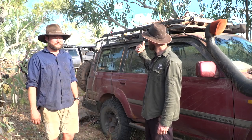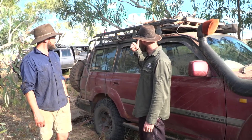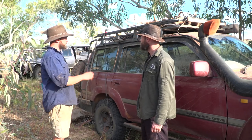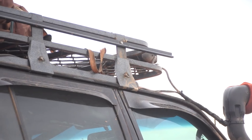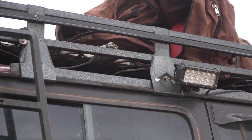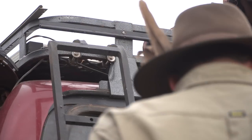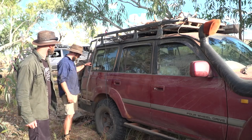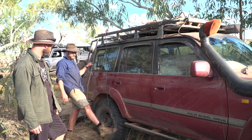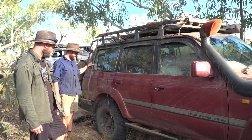Roof rack. The big wagon roof rack with a ladder. Yeah. So the roof rack itself is a Tracklander. I don't know how old it is. It actually came with the car, which was great. It's aluminium, lightweight. The ladder came off a GQ Patrol. I got it on Gumtree for $40 and had my mate Trent, who did my sliders and things, modify it.